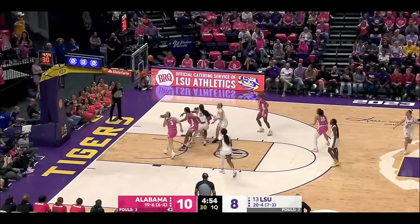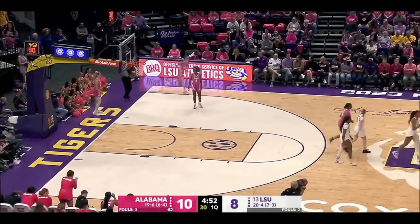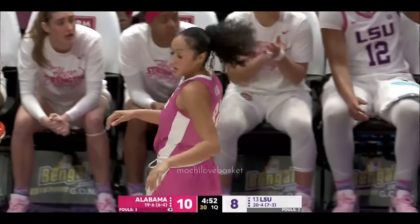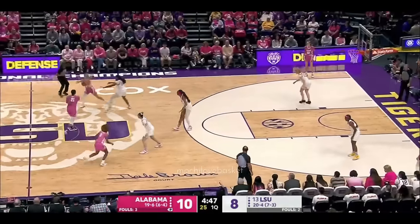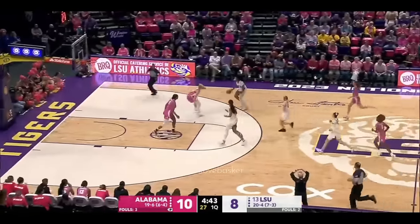Flajay Johnson for three. No. And this will be Alabama ball. But both of these teams are different than in that first meeting. I know it hasn't been that long ago, but we're seeing differences and improvement on both sides. The strength of the two teams: for LSU, it's in the paint. For Alabama, it's their perimeter shooting.